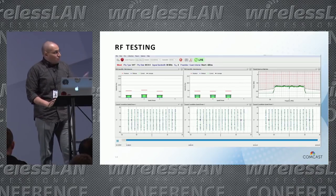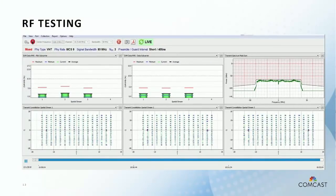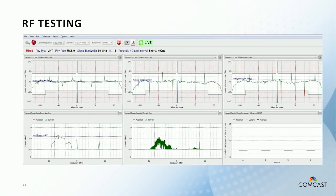Other tests we're doing are RF testing. We use the XCA chambers. We look at whether the AP is complying with FCC. We think vendors do a really good job on this, but we make sure to look at those things just to double check. We look at the spectrum mask. Of course EVM is very important for us. It's part of our TRD, so we look at that. We look at the constellations in all different MCS rates.